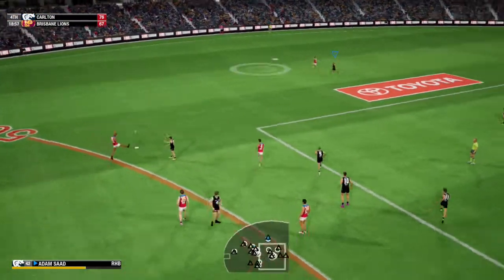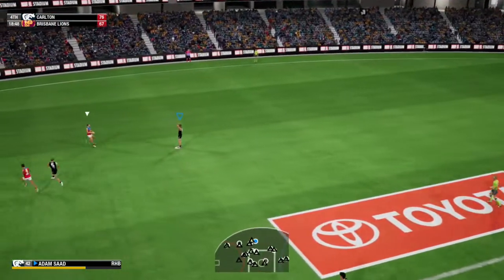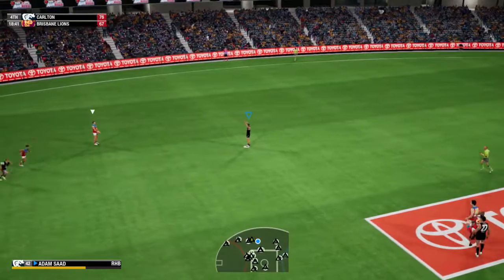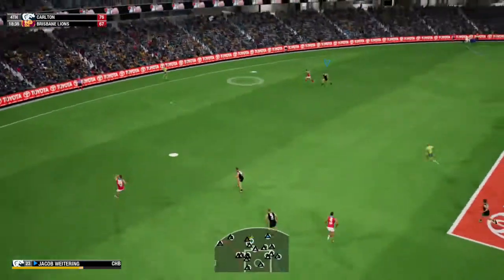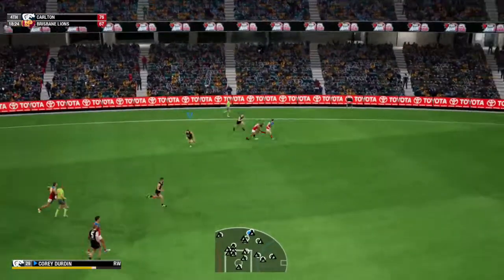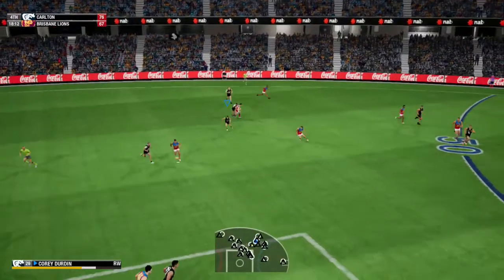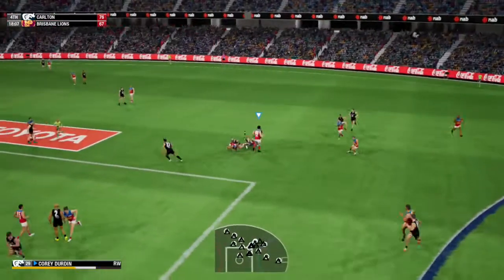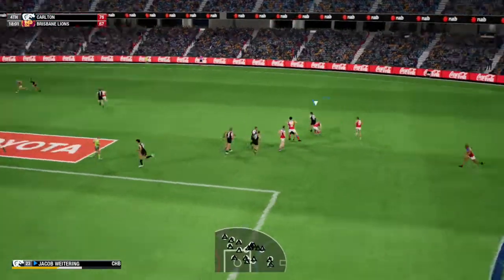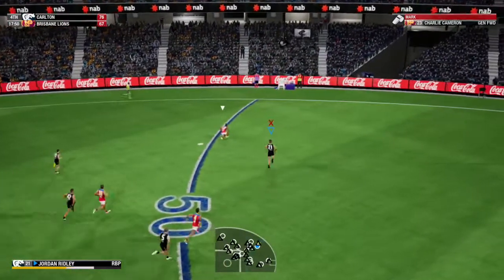Carlton just aren't running for each other or creating space to work into. And as a result, they haven't been able to earn many set shots inside 50. Kicks along the wing. It's a foot race to get this one. He flicks it over. Wienering gets in the way. Gives the old don't argue. Durden gets the loose ball. Quickly onto the boot. Marking in space for Cameron.